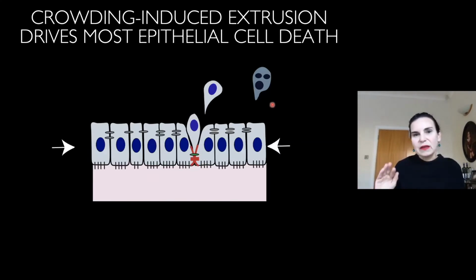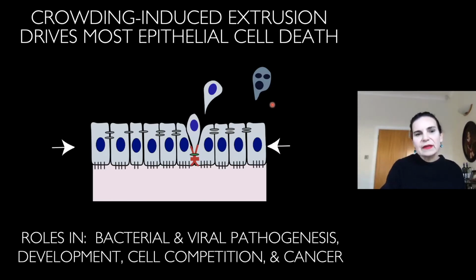So it just seems that all epithelia that we've investigated have this conserved process of extrusion that really is driving, in a fundamental way, cell death. And it is probably for this reason that it's having new roles that other people are investigating in bacterial and viral pathogenesis, development, cell competition. We're also looking at asthma, and what I'll talk about today, obviously, is cancer.